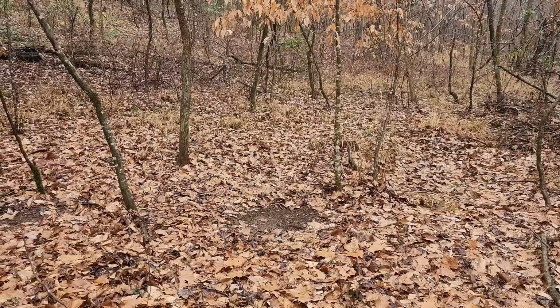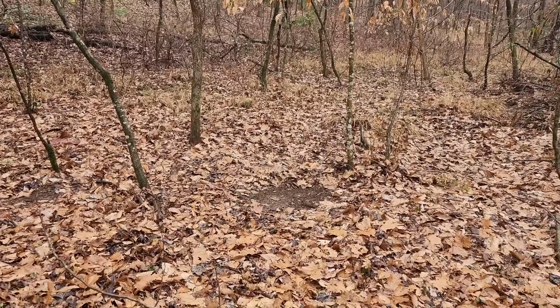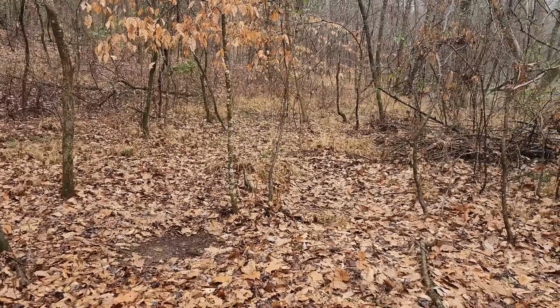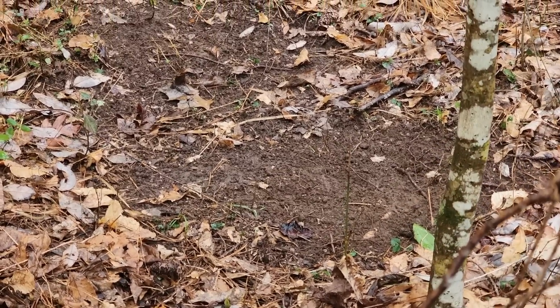This is probably one of the fresher scrapes that I've seen. I'm still in that area where the hills neck down and get right next to the creek here. So I'm going to start slowing down, I think, at this point. I'll go another few hundred yards and I'll get to the edge of that pine thicket. Stem count looks like it's a little bit higher up in front of me as well, so I'm going to start slowing way down.